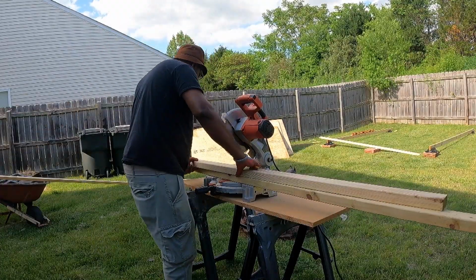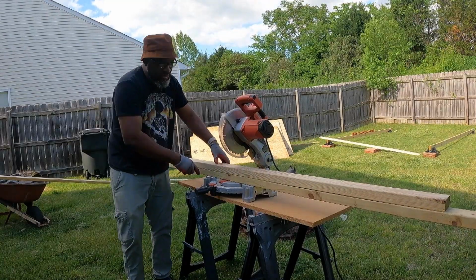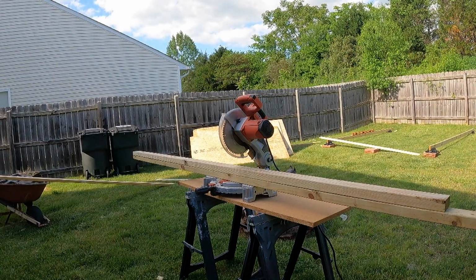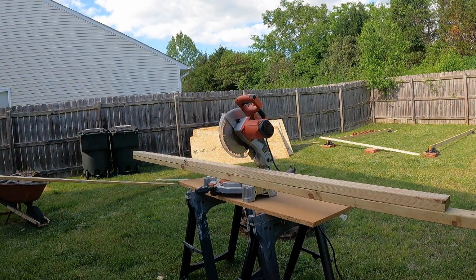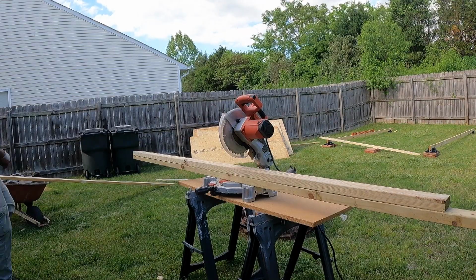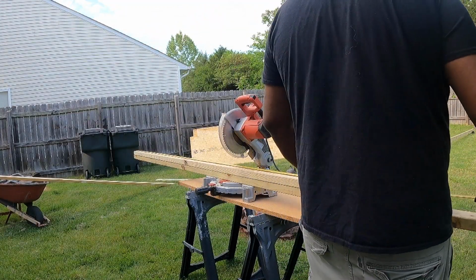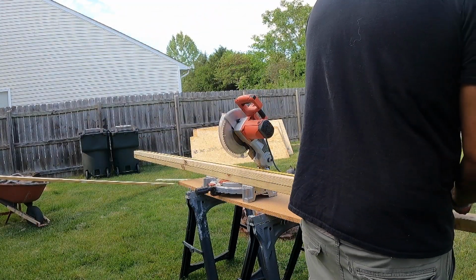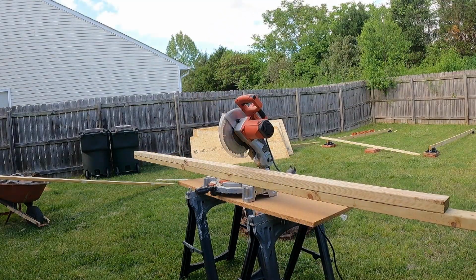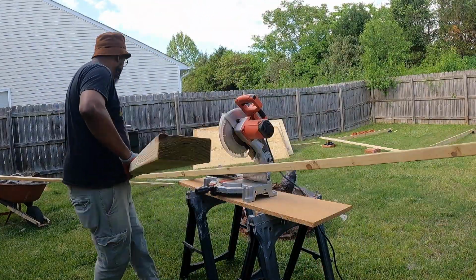Here's one that I bought for 10 feet. I'm just gonna trace this. Let's make sure this joker is 10 feet. Actually, it's a little longer than 10 feet, so I'm gonna cut it the same exact. That gives me a couple of inches to play with.